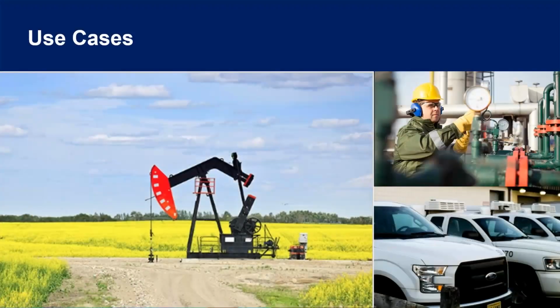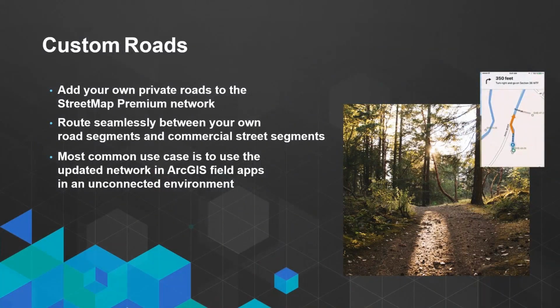Additionally, sometimes people need to build custom roads. Would you mind sharing more about that? Sure. So custom roads, it's a version of StreetMap Premium that allows an organization to add their own private roads to a network. The workflow is you add in your roads, such as in other linear features. It could be alleyways, things like that. Then you recreate the network, and once the network is updated, you can route seamlessly between the commercial and your own road segments. And I'd say the most common use case is to use this network in ArcGIS field apps.